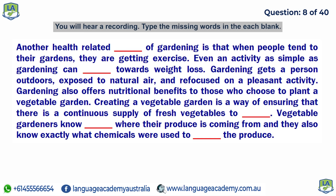Another health-related benefit of gardening is that when people tend to their gardens, they are getting exercise. Even an activity as simple as gardening can contribute towards weight loss. Gardening gets a person outdoors, exposed to natural air, and refocused on a pleasant activity.